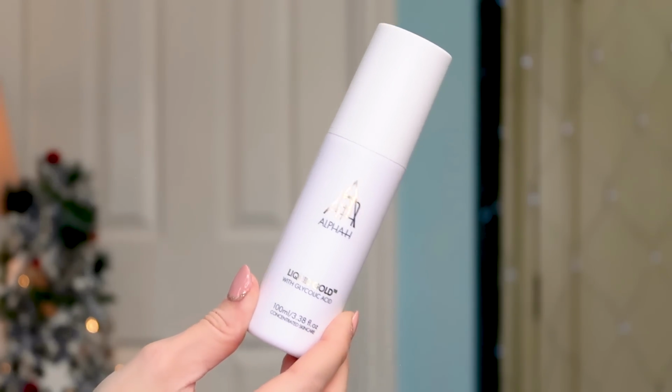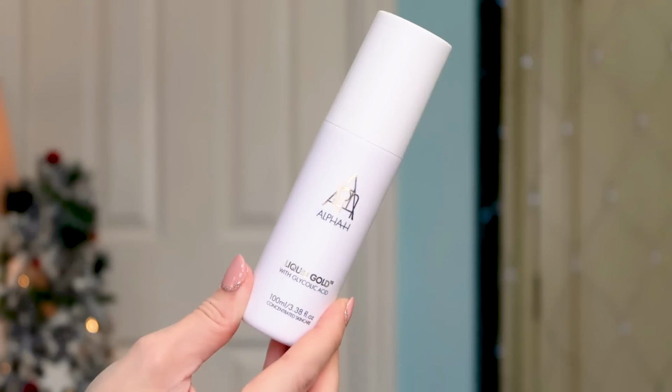Let me show you what was behind day number two. Obviously, I had to go for the Alpha H Liquid Gold because you can never have too much of this stuff. As I've talked to you about every time we found it in a calendar this year, guys, it's one of those cult status products for skincare. If you have problem skin, blemish prone skin, oily skin, it is a great exfoliating type product.